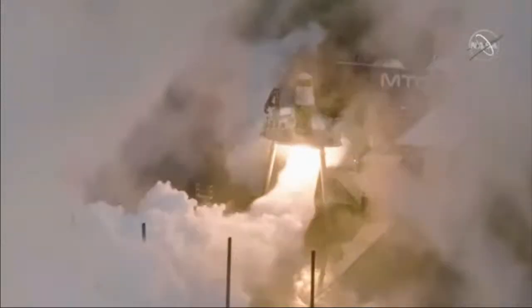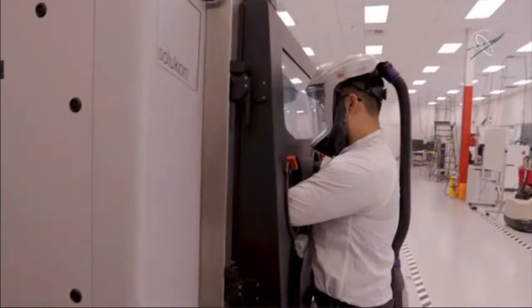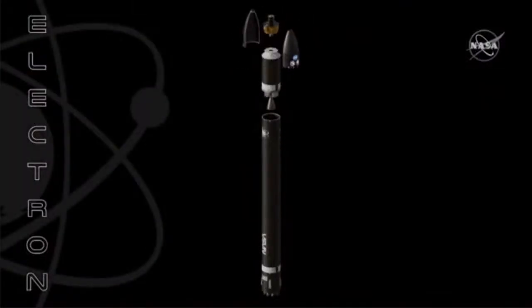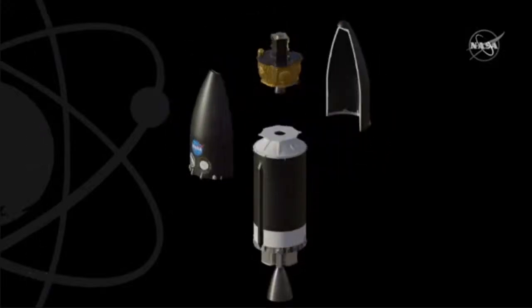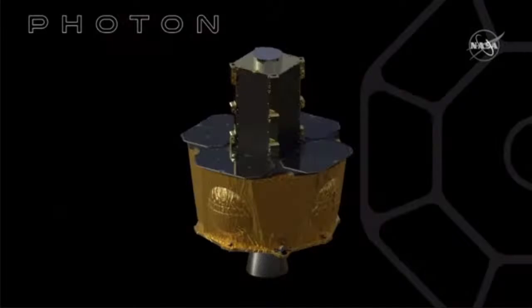Making use of electric motors and batteries to drive its propellant pumps, it's also 3D printed using additive manufacturing processes. Electron is also equipped with a third upper stage that serves as in-space propulsion to deploy payloads to orbit. In its most advanced form, this stage is called Photon, a spacecraft bus to support small satellite missions even beyond Earth orbit.